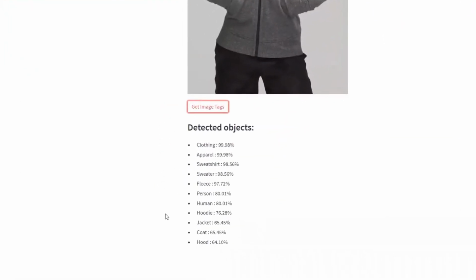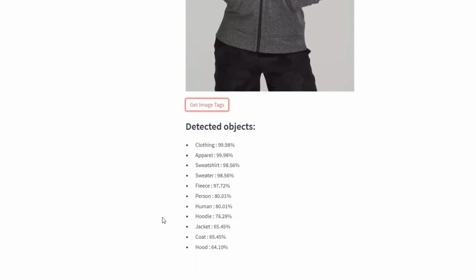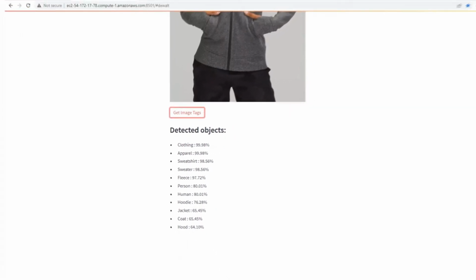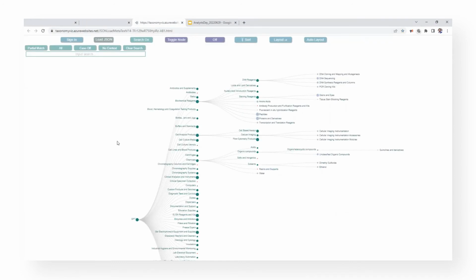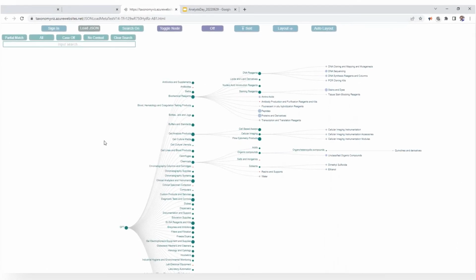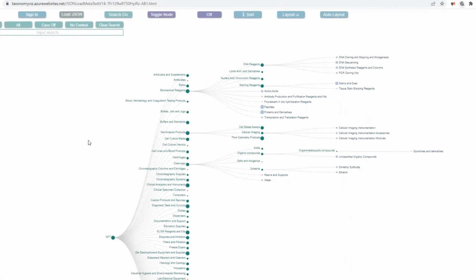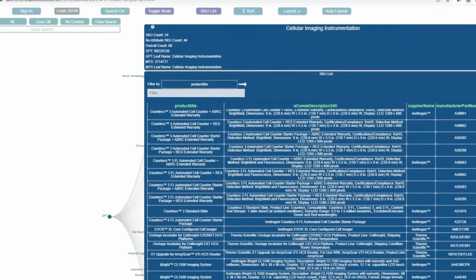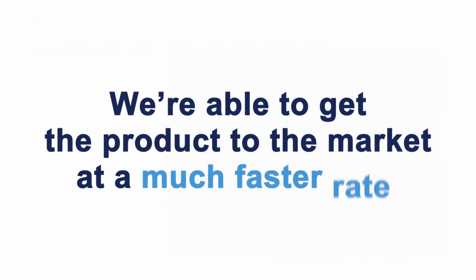This is clothing, apparel, and sweatshirt. At the same time, it's giving me the confidence and accuracy levels as well, that it's 99.98% clothing. So now, with all this raw information and attributes that are categorized and ready to be mapped, I'm going to show you the data visualization platform. With this tool, we can see the entire data model directly in a single pane of glass, and the customer can drill down into specific product information and look at the SKU information and all the information related to individual product data. By leveraging technology and our industry expertise, we're able to get the product to market at a much faster rate.